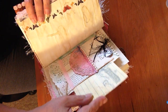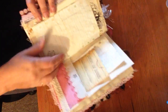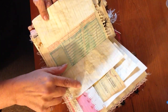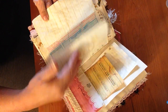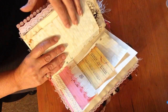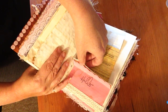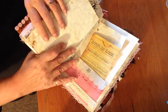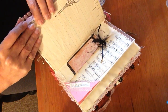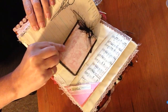And I also put a little note, or excuse me, a tuck spot here. And here is a flip, and this paper came from Shayna. This either came from Shayna or April. This cool little note page. And another tuck spot here. And there's a little secret tuck spot back here too. And some old music pages. Another tag.